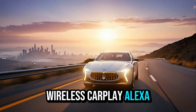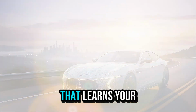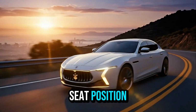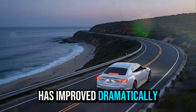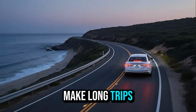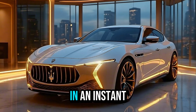Wireless CarPlay, Alexa voice integration, and a new AI-driven driving assistant that learns your patterns over time. It remembers your preferred seat position, your driving mode, even your favorite playlist for night drives. The cabin insulation has improved dramatically. Triple-sealed doors and active noise cancellation make long trips eerily quiet. Yet one press of the throttle shatters that calm in an instant.